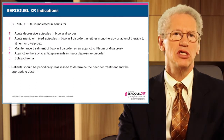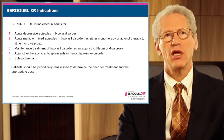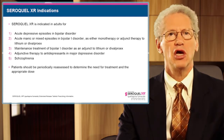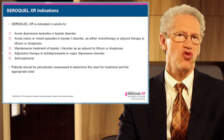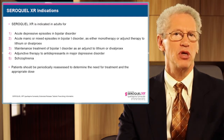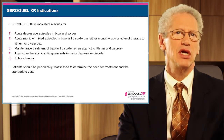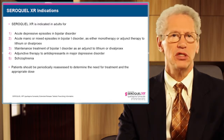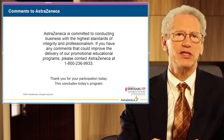Before concluding this presentation, we'll take a moment once again to review the indications for Seroquel XR. Seroquel XR is indicated in adults for acute depressive episodes in bipolar disorder, acute manic or mixed episodes in bipolar I disorder as either monotherapy or adjunct therapy to lithium or divalproex, maintenance treatment of bipolar I disorder as an adjunct to lithium or divalproex, as adjunctive therapy to antidepressants in major depressive disorder, and schizophrenia. It is important to note that patients should be periodically reassessed to determine the need for treatment and the appropriate dose.